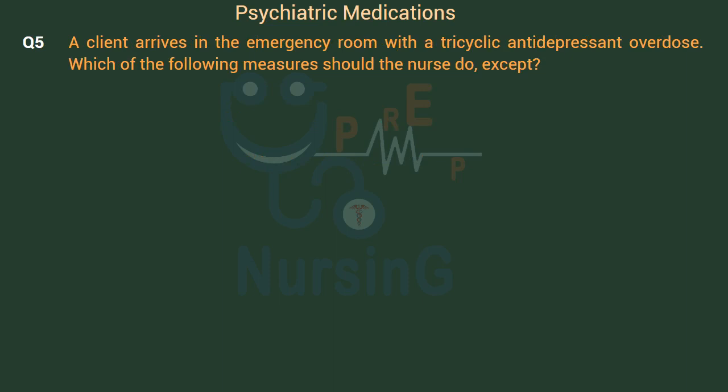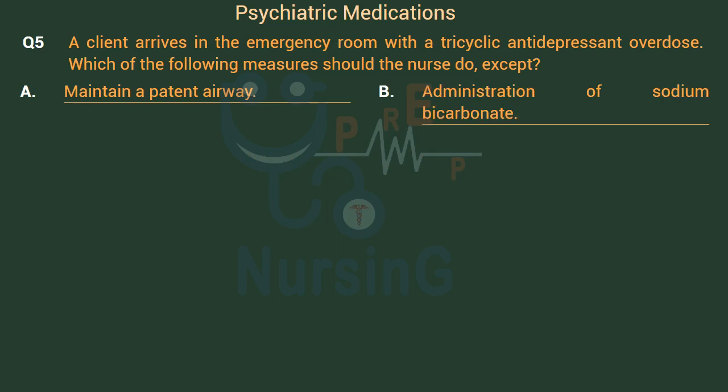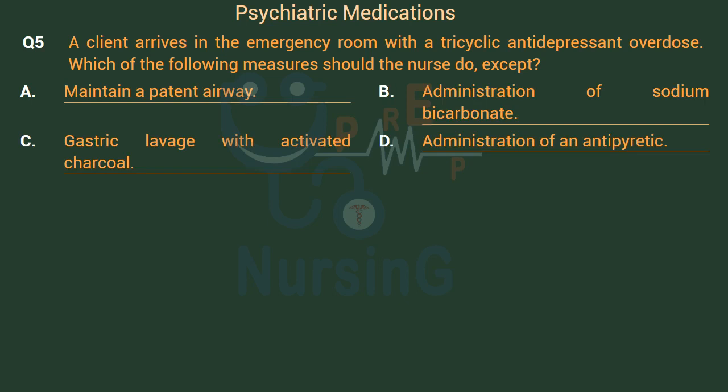A client arrives in the emergency room with a tricyclic antidepressant overdose. Which of the following measures should the nurse do, except? Option A, maintain a patent airway. Option B, administration of sodium bicarbonate. Option C, gastric lavage with activated charcoal. Option D, administration of an antipyretic. Right answer is Option D.